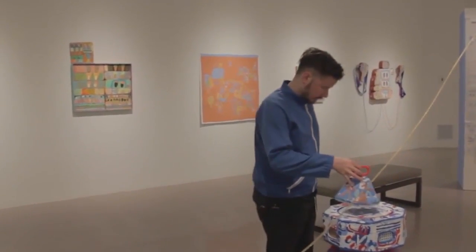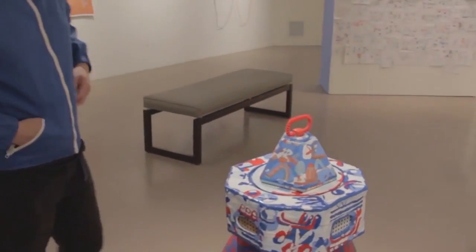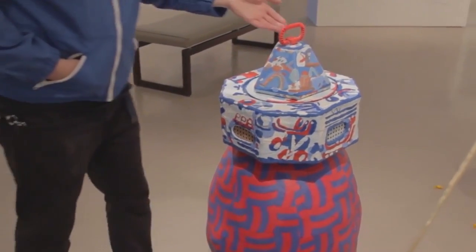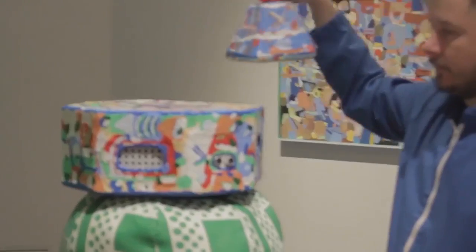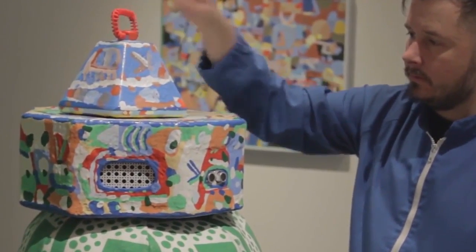And the sound tower's here. The module that you hold in your hand makes noise, and when you place it on top of the tower, the module stops making noise and the sound tower starts making different noises. There's a few different sounds inside, so when you take it off, it makes a different sound and starts another.